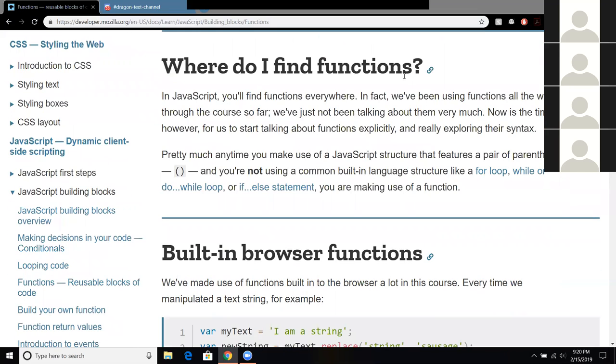Where do I find functions? In JavaScript, you'll find functions everywhere. In fact, we've been using functions all the way through the course so far. We've just not been talking about them very much. Now is the time, however, for us to start talking about functions explicitly and really exploring their syntax. Pretty much any time you make use of a JavaScript structure that features a pair of parentheses, and you're not using a common built-in language structure like a for loop, while or do...while loop, or if...else statement, you are making use of a function.